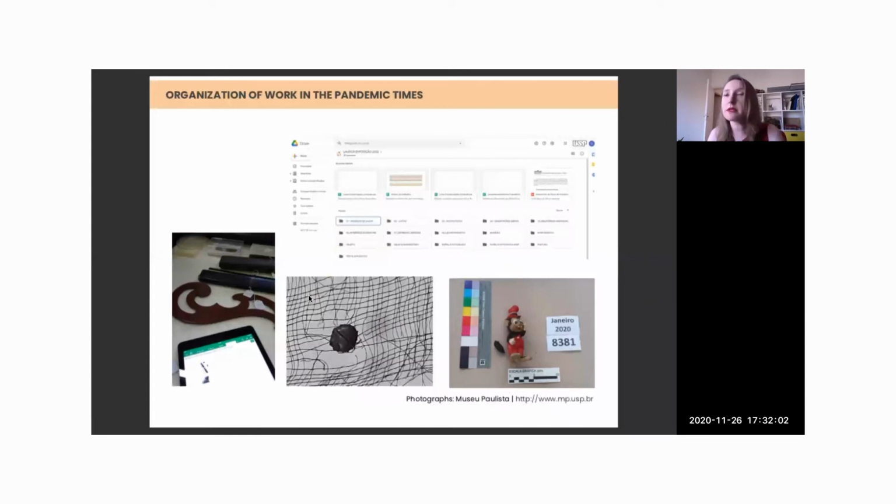And I will talk a little bit about the work with collections we're carrying out now. During the partial lockdown, which started due to the spread of COVID-19 in the beginning of March of this year, all work on site at the museum was stopped. A small part of the team was mobilized to carry out assessment and monitoring of areas with museum collection. All work for the reopening projects took place virtually.